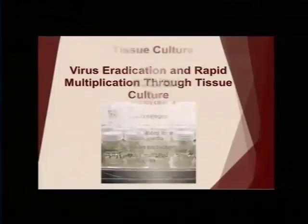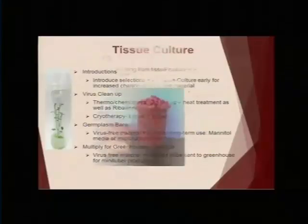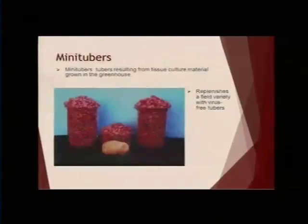And of course, I won't spend a lot of time on this, but cryotherapy is used in chemotherapy and ribavirin, and that's a whole seminar in itself. The idea here is if you selected this tuber one year, you'd be lucky to get 4 plants out of it in the bottom. With tissue culture, if you play it right, you can produce this many mini tubers to plant the next year. So that's where we get the term rapid multiplication.